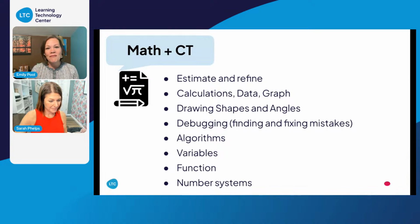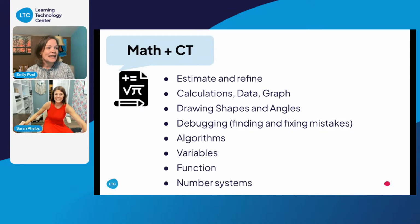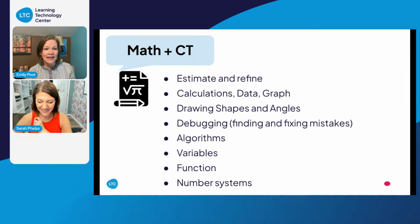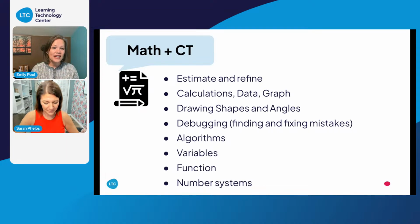Now, math and computer science, they seem like natural partners in crime. They are already connected in so many different ways. Estimating, refining, functions, we see all of these things that are happening in math, and we can also connect right into computational thinking and with science.